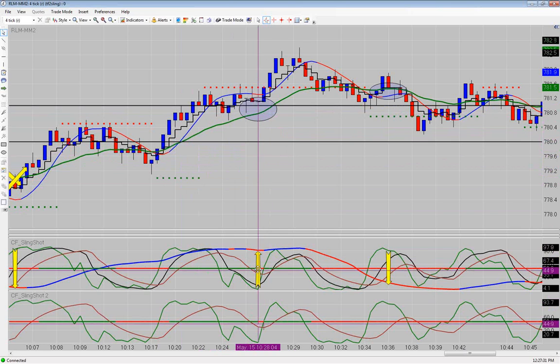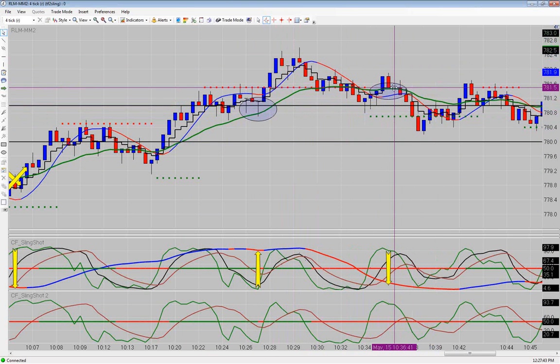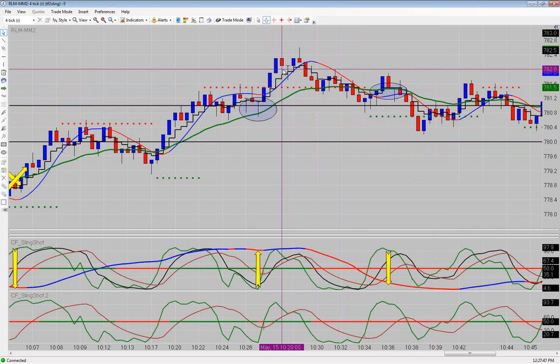This trade right here was coming out of the weekly trading zone. I didn't take this one on purpose because the YM and the ES were going into the zone as this was coming out of the zone. All right, I didn't trade anything in here because of that. I wasn't going to trade this because it was going into a zone, and I wasn't going to trade this because the other ones were going into a zone.